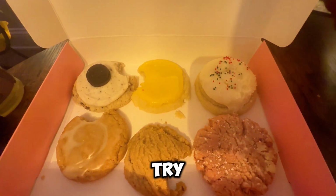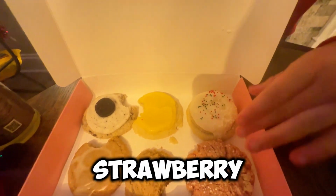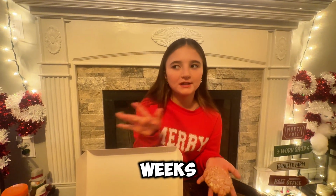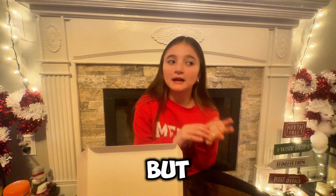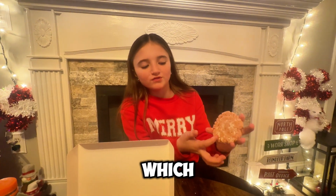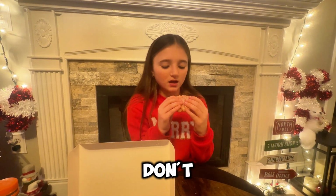The next one we're going to try is strawberry crinkle. I had the lemon crinkle a couple weeks ago. It was my favorite because it was lemon flavored, but I do like strawberries much better. So I'm wondering if this will be that good. It has white stuff on the bottom, which might be like filling or something. I don't know.